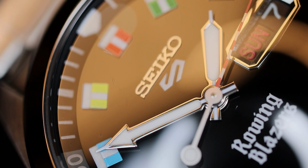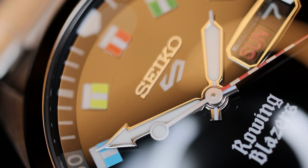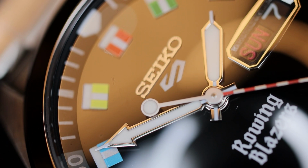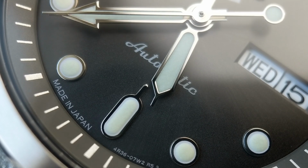We also have polished hands that are pointer style with a white stripe going right through the center of those hand members. And to my eyes, they appear a little bit thicker and nicer finished than the stock handset that you would find in a comparable 40mm 5KX.